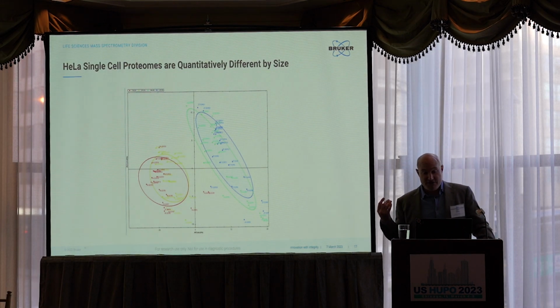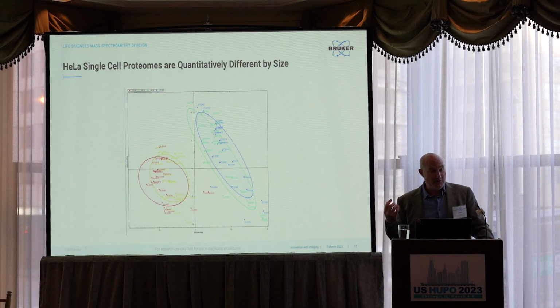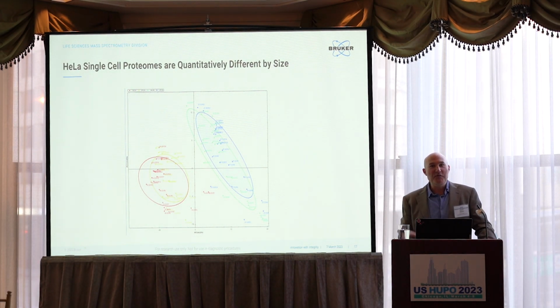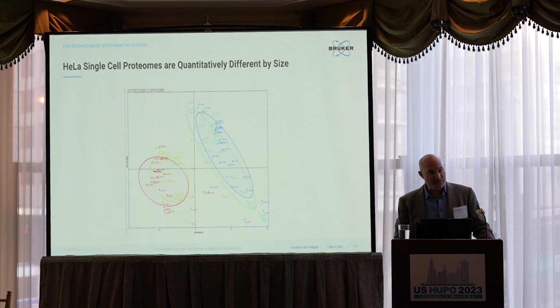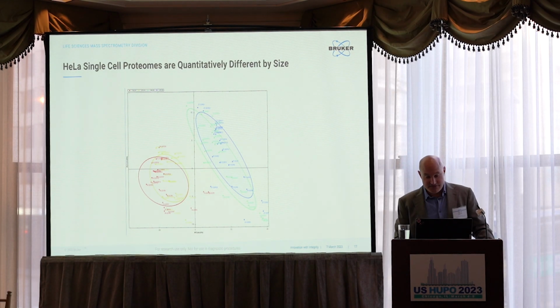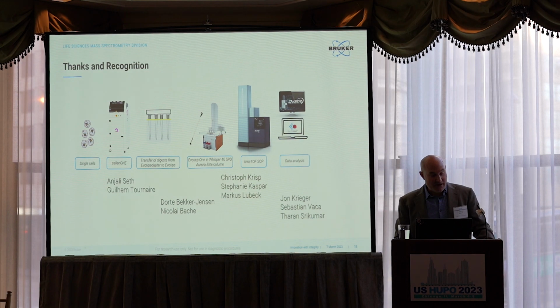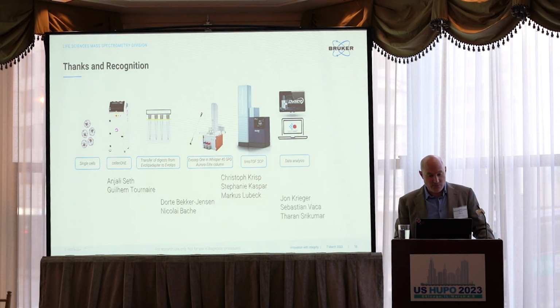There's much more to do here in terms of following up on the biology, but that's not necessarily Bruker's responsibility. So we hope that you guys can take that to the next level and provide us with some critical insights at the single cell level. So I will again give thanks and recognition to the team who performed all of this work.